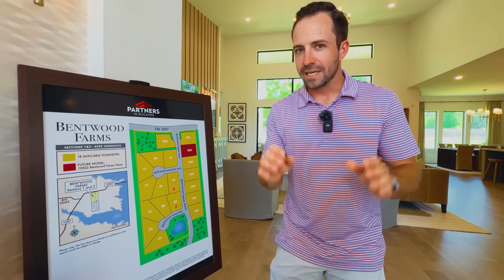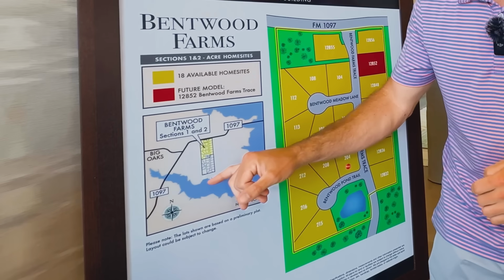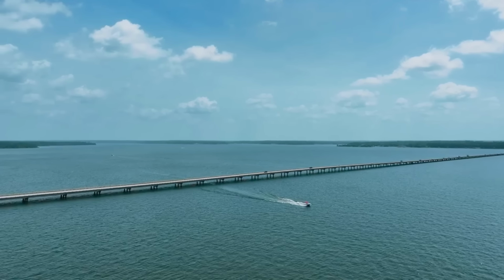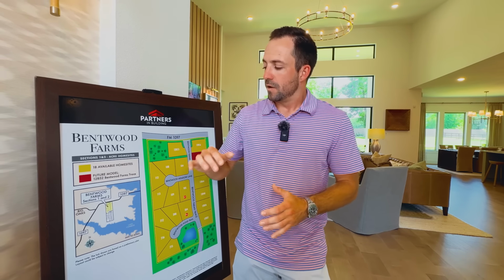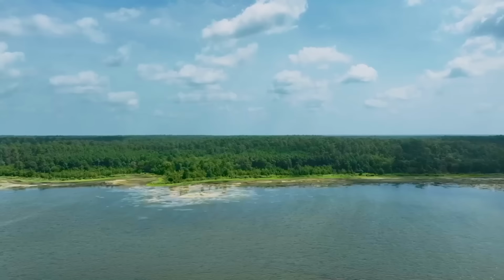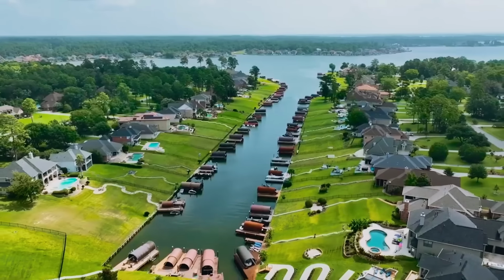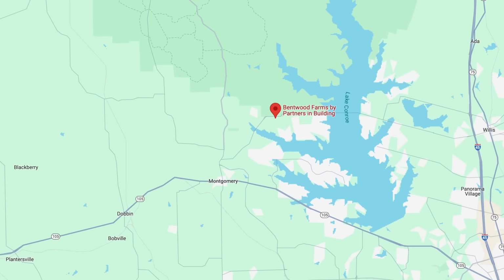But we are located in a really unique and very cool, desirable location. We're right here in Montgomery, and we're actually right here off of Highway 1097. 1097 is the big freeway, well, not freeway, but the big road that bisects Lake Conroe. It really chops it directly in half. It runs east to west, and pretty much all the north side of Lake Conroe is gonna be undeveloped national forest, and 1097 is really where all the development starts. Most of the development and the communities on Lake Conroe are gonna be here on the southern part, and it is about 8 minutes from downtown Montgomery.